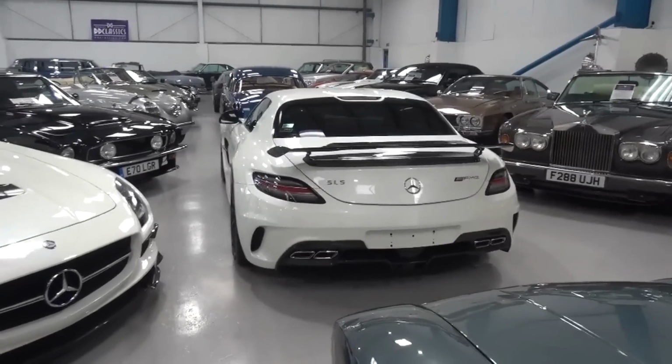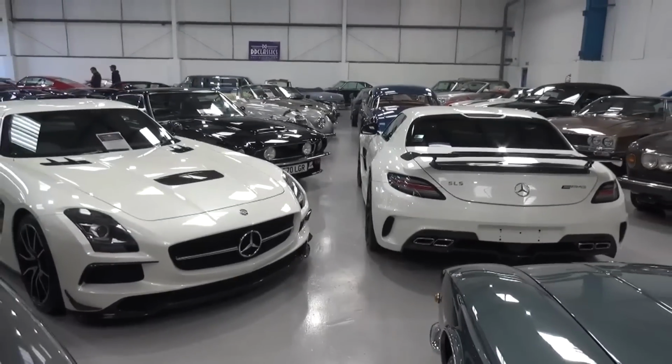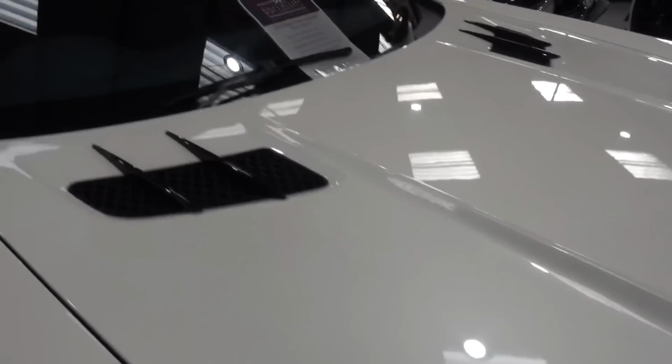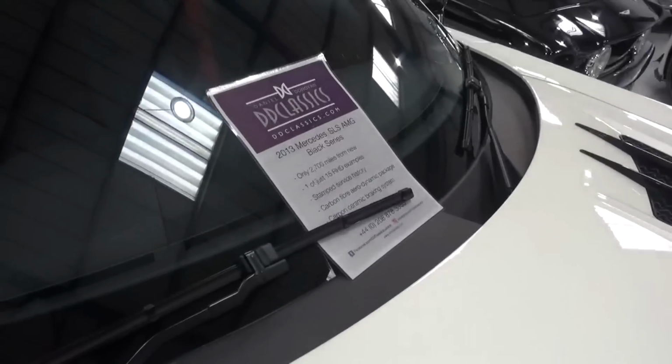Yep, not one, but two Mercedes SLS Black Series. The model on the left is a little more special though, as it's only one of 15 right-hand drive cars in the world. If I had the money, I'd buy one of these in a heartbeat.